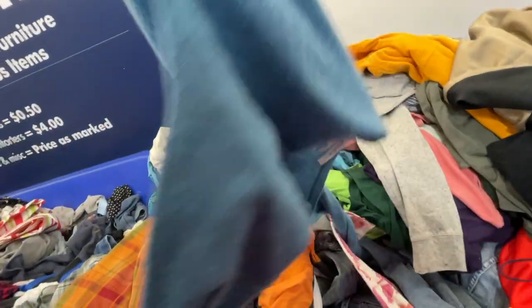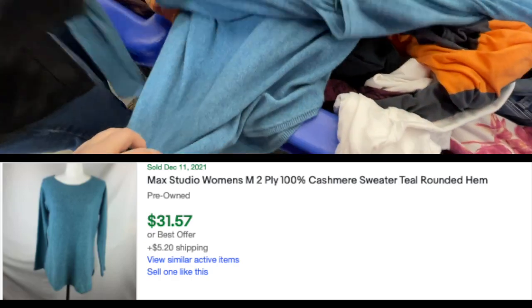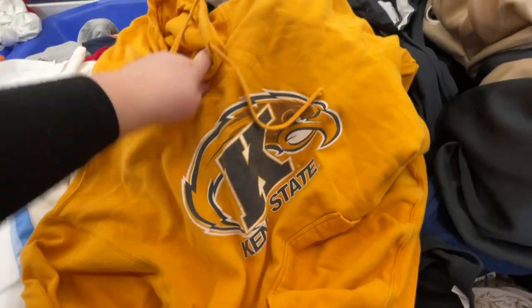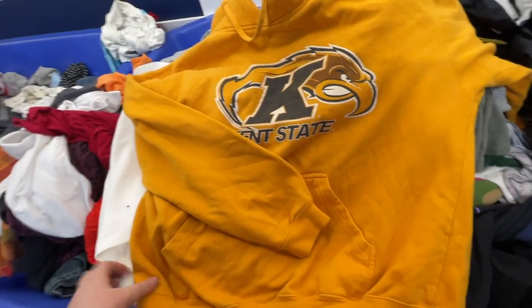Ooh, I love this color and this feel. This is 100% cashmere, Cin. Is it? Yeah. I love my cashmere sweater. I love that color. That's a good old Talbots. Look at that old Kent State sweatshirt. Mm-hmm. It's a good vintage one.